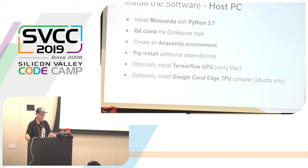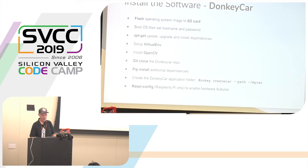And you basically clone the DonkeyCar repo. You set up an Anaconda environment. We have a YAML file that sets that up for you, and it brings in all the necessary dependencies, like TensorFlow and all the things that you need to be able to use the software. So between Anaconda and Pip, and then if you're using a PC or Linux, you can install TensorFlow GPU so it can use your GPU on your NVIDIA cards. And this is new and still experimental, but you can also use Coral Edge TPU. That's Google's inference accelerator piece of hardware. It's less than $100, and it makes the inference part much, much faster. Okay, so that's the host PC.